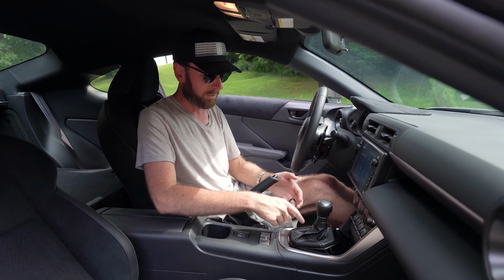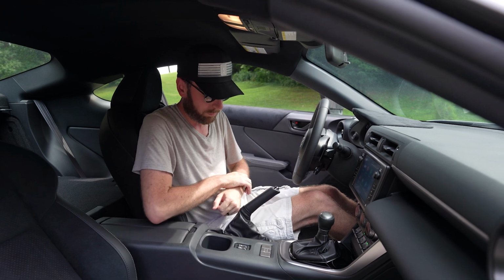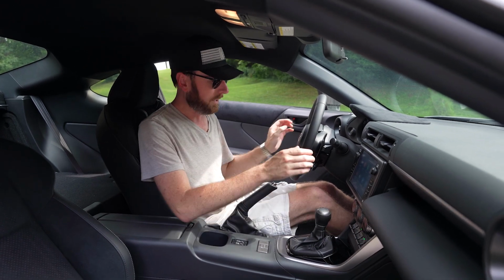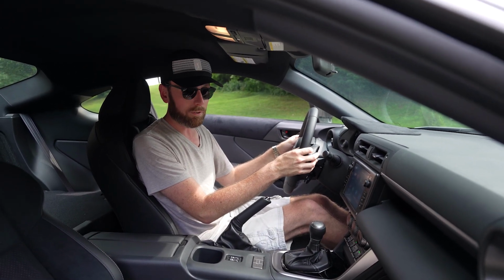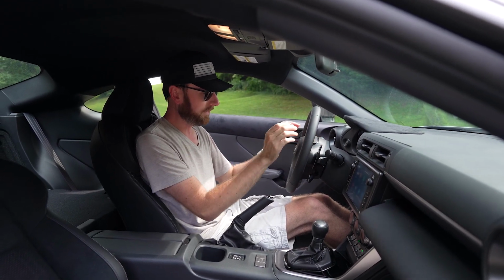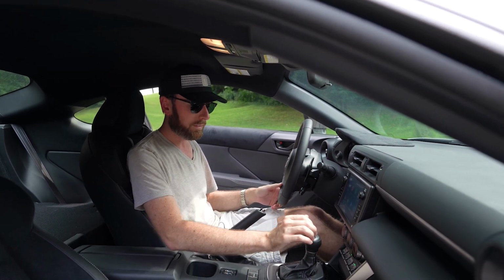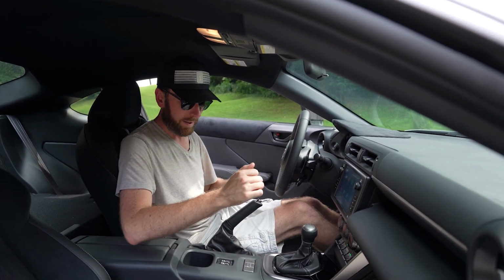But I think that's interesting, that they kept this like the manual. It looks like a manual until you see over here that it's automatic, and that does make it feel a little bit more sporty. You can shift via the paddles. The paddles actually feel really good. They are plastic, but they're a good size. I like that you can very visually see them. They feel good in your hand, or you can actually shift right here with this. You shift forward to go up, backward to go down.